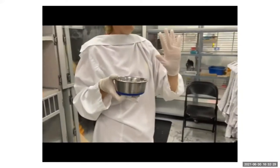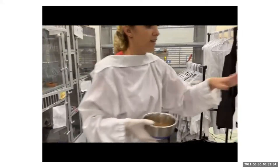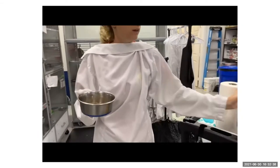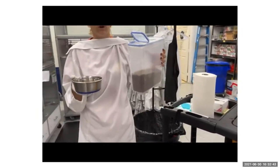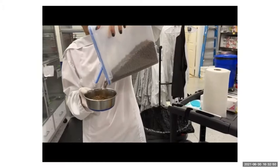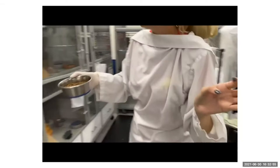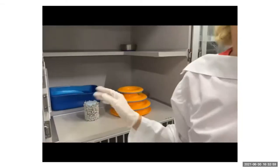So to refill my dry food, I do have to take this glove off. And then I touch my food with my clean hand. When you're doing this, also be careful not to touch the scoop to the bowl, because then you've contaminated the whole food container with the bowl. There we go. And then I can put this back. I'll put their toy back. I'll get my bowl of water.